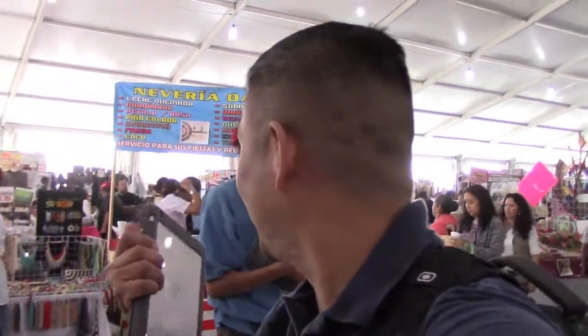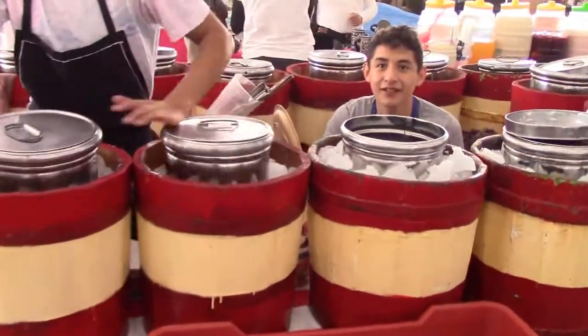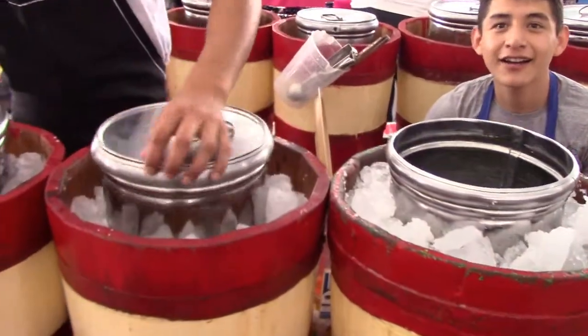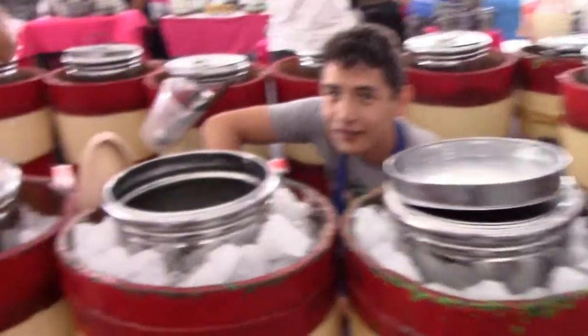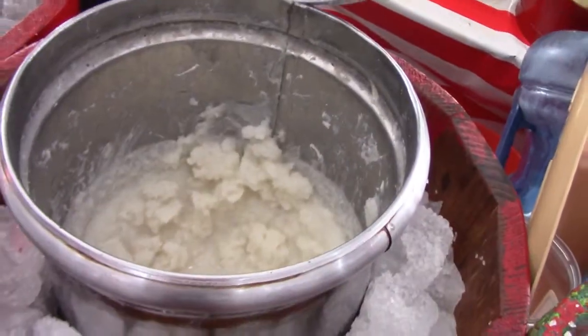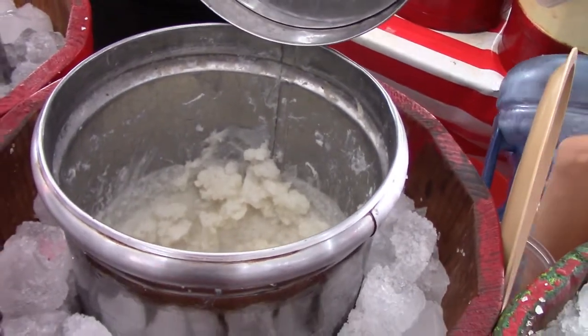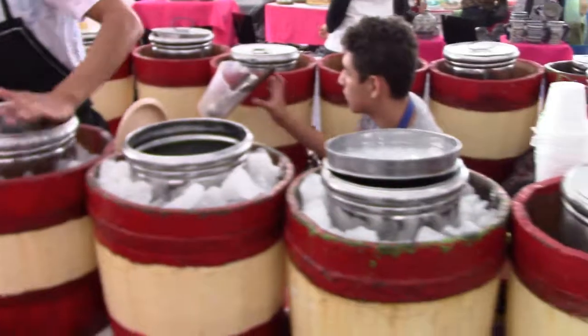So we're now inside the Grand Market, and right behind me is the traditional ice cream making. So let's check it out. So it's mixing the ice cream. Yes, this the ice cream? Yeah. Can I have a look? Oh wow. What flavor? Leche? De leche. Okay, cool. Thank you very much. We'll try it later.